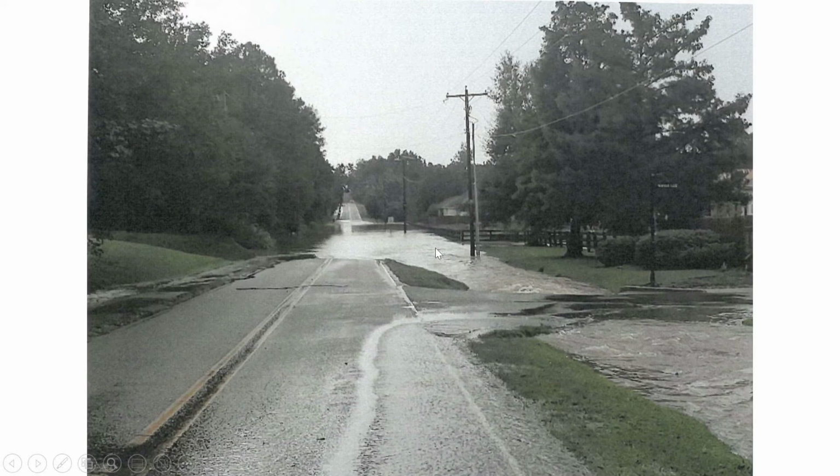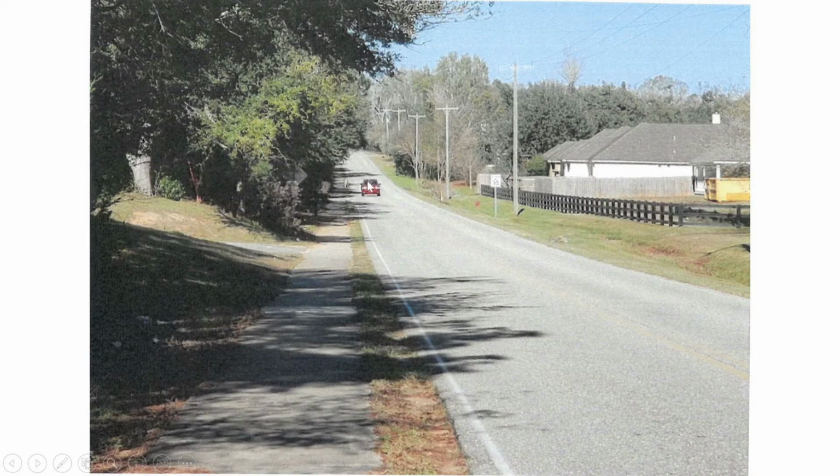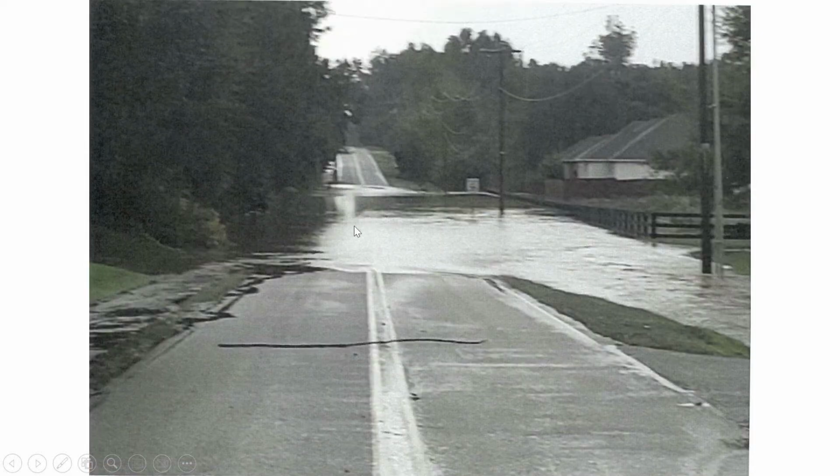This is looking north up Booth Road. This is that ditch line. This is the area back here we just saw on the outfall, and almost every major storm we have to close Booth Road because you cannot cross it. That's going to be probably a couple of feet deep in water. This is that same area during normally dry conditions. Shot of the same, and that's what it looked like the day of the last major storm we had.